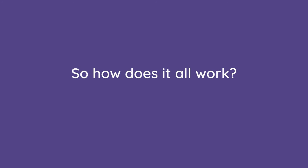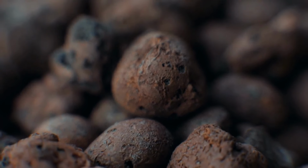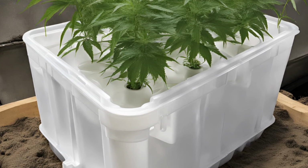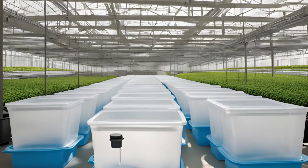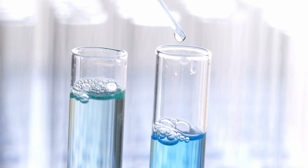So how does it all work? Plants are placed in net pots filled with a growing medium like clay pellets or rock wool. These net pots are then placed in holes on the lid of the reservoir, allowing the roots to hang down into the nutrients. The reservoir is filled with a solution that provides all the essential nutrients required for plant growth. This process must be monitored and adjusted regularly to maintain the correct pH and nutrient levels.